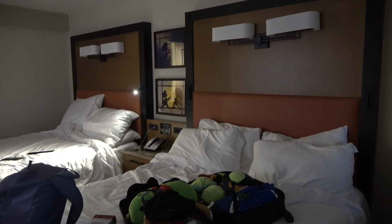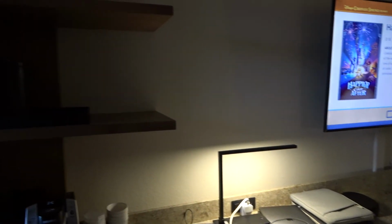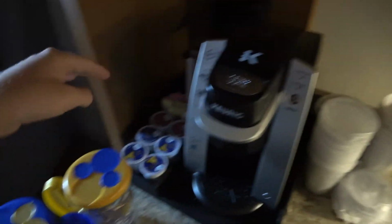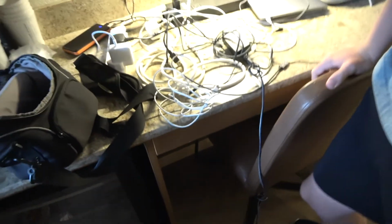That's one of the reasons why we book a Disney hotel, because we know we're guaranteed to get a good night's sleep. In addition to that, in the room, you've got your standard room facilities, like a little ice bucket over here, which you can fill up via the ice machine. You've got a coffee machine here, some cups and pods and everything like that. As well, cables. Yeah, there are cables, guys.